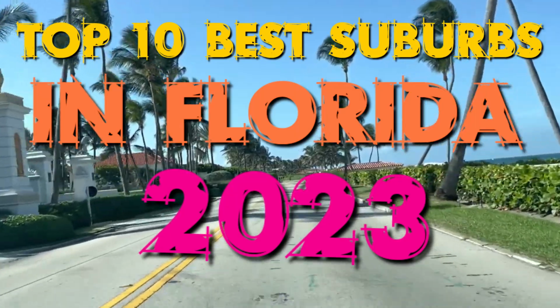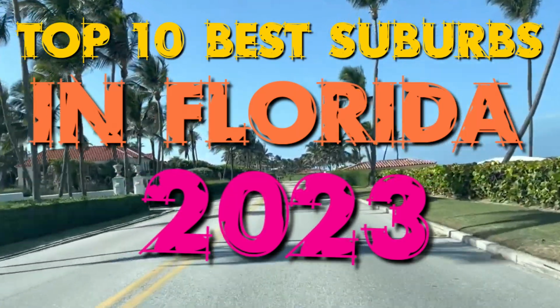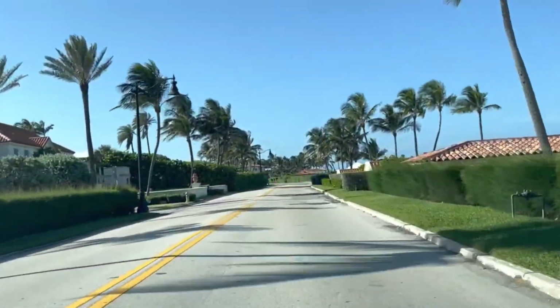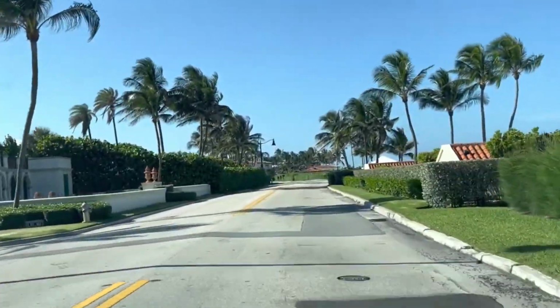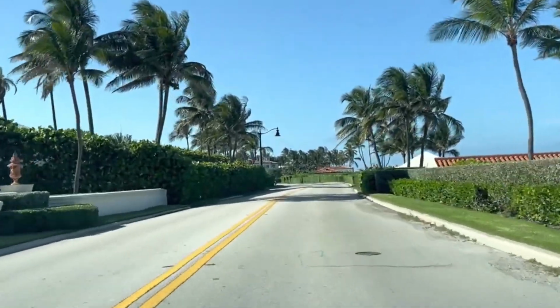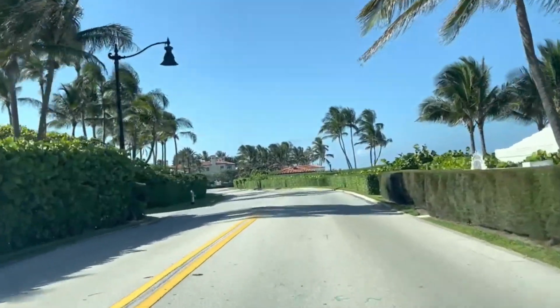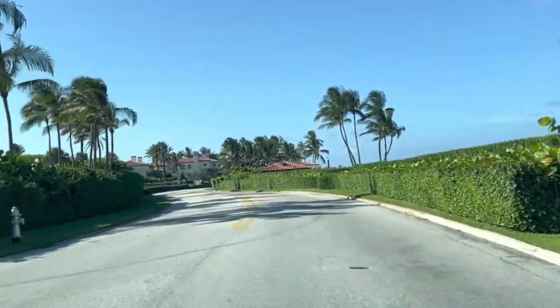The top 10 best suburbs in Florida for 2023. What is a suburb? A suburb in the United States is a residential area that is not part of an urban core but is attached to a metropolitan area.